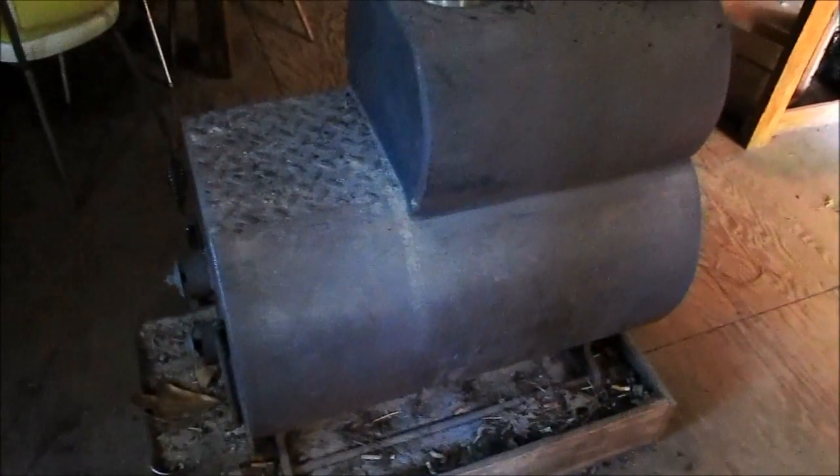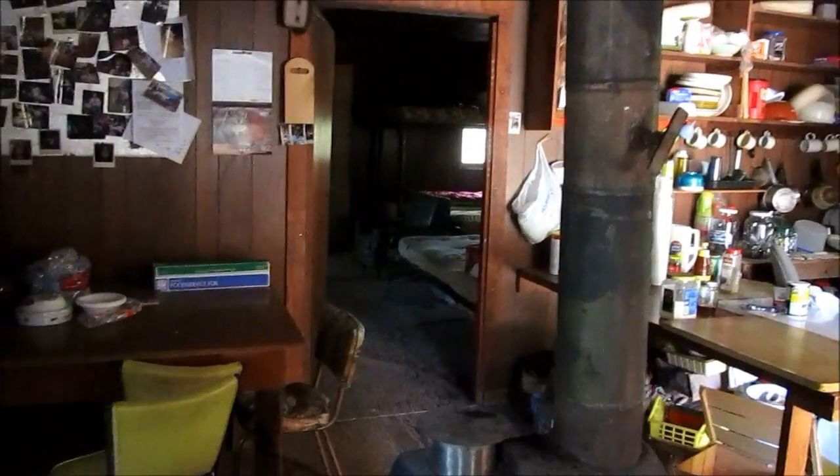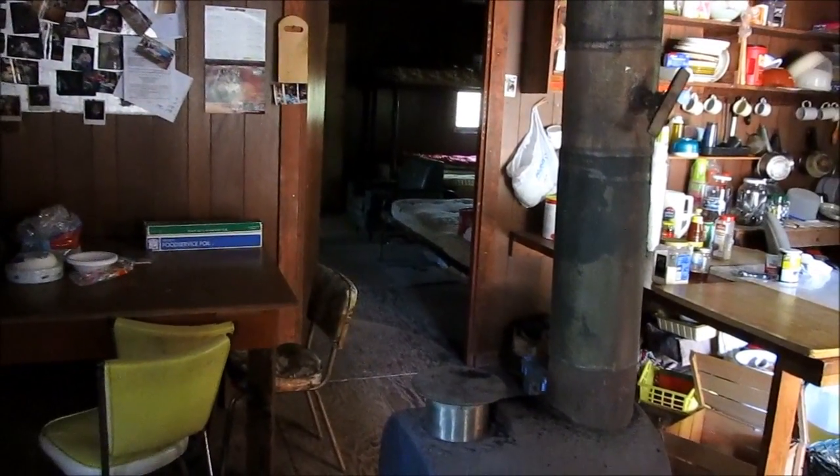A wood stove like this could be used to heat a couple of rooms. There's a bedroom back there in the back, that's a sleeping area, and this is like a sitting area, where this one stove heats up the kitchen, sitting, and sleeping area.